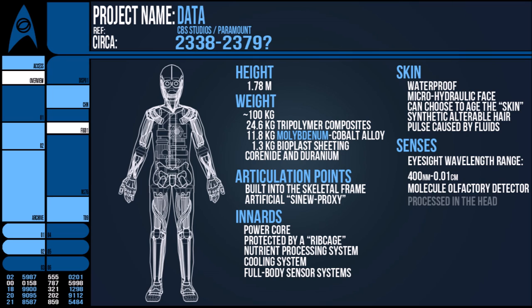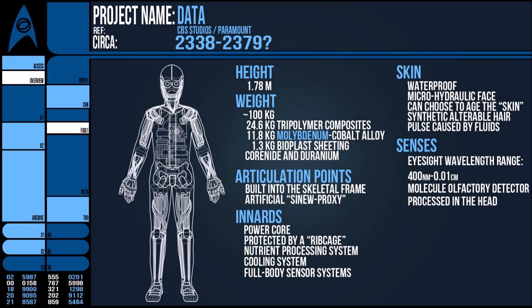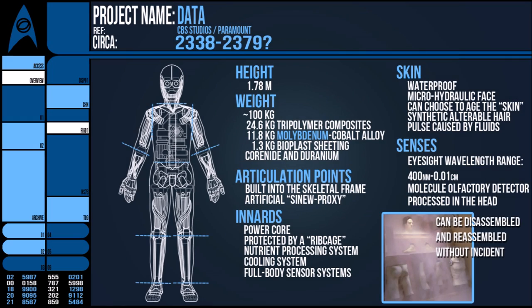All this sensory data is located, much as a human's, in the head, which also retains its own power supply, though likely far more limited in power than his central core. Most of his body can be disassembled and stored away, and so long as it's not damaged, a rebuilt Data would return to function as normal.